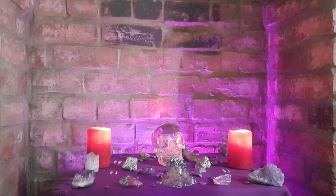I am a being of violet fire. I am the purity that God desires. I am a being of violet fire. I am the purity that God desires. I am a being of violet fire. I am the purity that God desires. I am a being of violet fire. I am the purity that God desires. I am a being of violet fire. I am the purity that God desires. I am a being of violet fire. I am the purity that God desires. I am a being of violet fire. I am the purity that God desires.